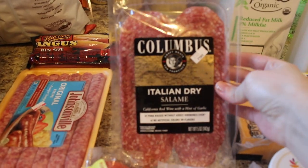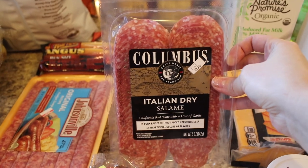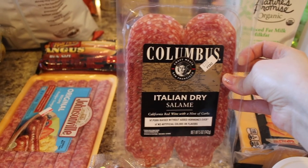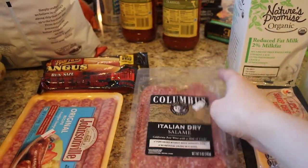And then my favorite salami ever is the Columbus brand. This brand is so bomb and it's a pretty decent price point. This is a lot of salami for the price. So I was really glad they had that in stock. That'll be going in our sandwiches.